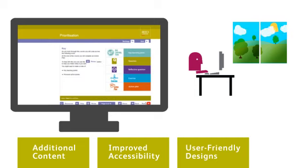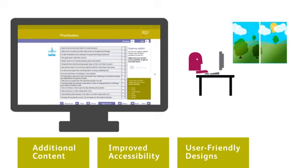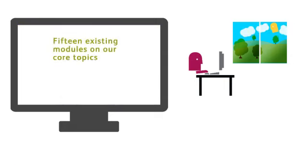the best possible results. They're fully interactive, giving learners the opportunity to explore their knowledge using a range of games, exercises, reflections, and media. We have 15 existing modules on our core topics, which come as standard on some of our most popular courses. We can also create custom modules matched to your organization's needs.